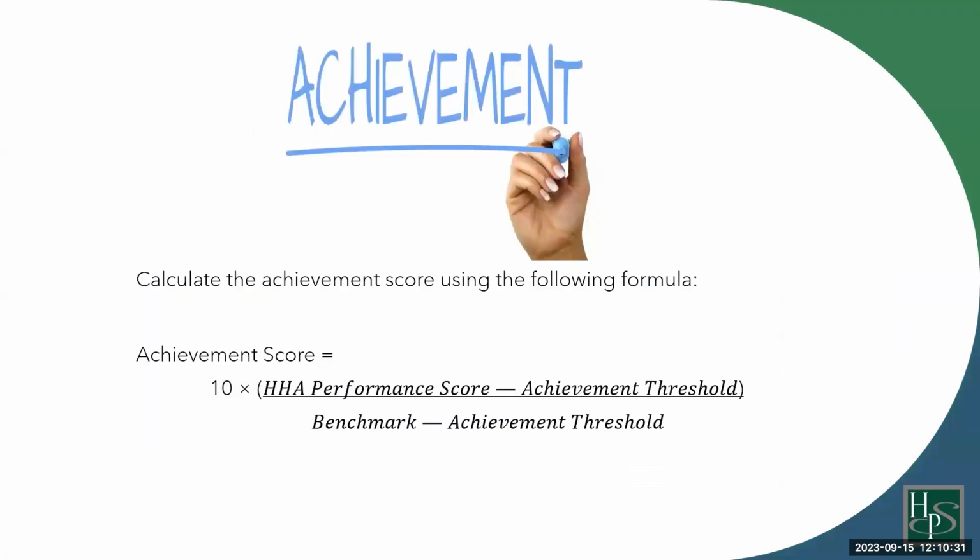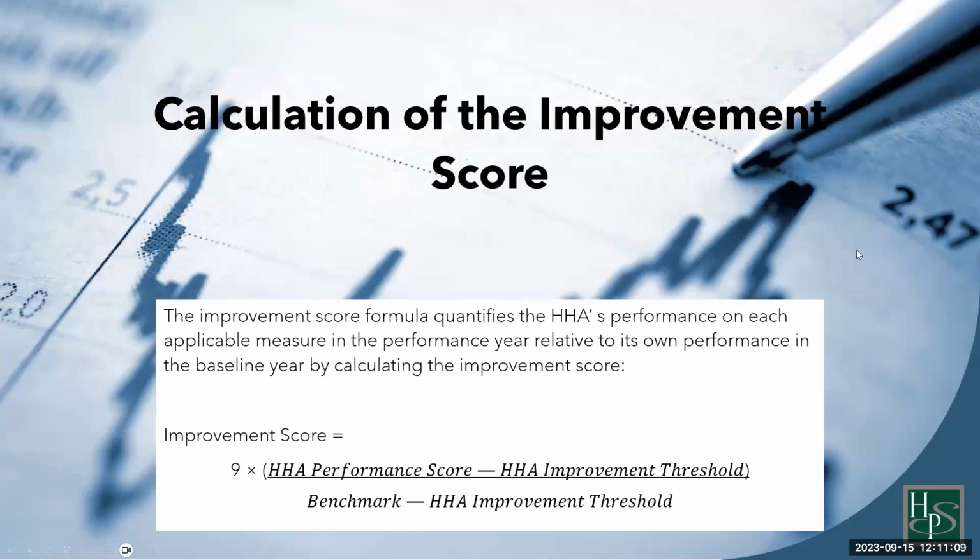So the achievement calculation is found on the screen. This calculation basically takes your current year performance score. Anytime you see the term performance score in value-based purchasing, they're talking about your current year calculated score. They subtract from that the achievement threshold, which we just reviewed, divide that by the great big lofty benchmark number minus the achievement threshold. The result of that is multiplied by 10, and you get the resultant score. Achievement is a maximum of 10 possible points, while improvement is maxed at 9 points.